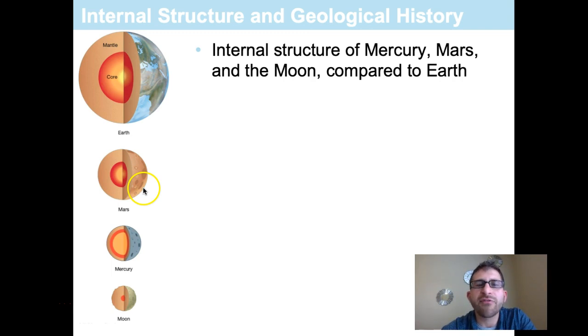Mars no longer has a molten core, and as a result, it has no magnetic field. As a result of its lack of a magnetic field, it lacks an atmosphere. So Mars is, well, it doesn't completely lack an atmosphere. It has only about 1% the atmosphere of Earth's. So Mars is a very interesting world.